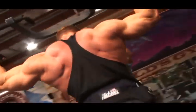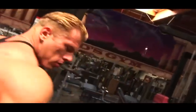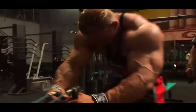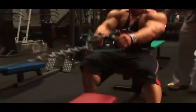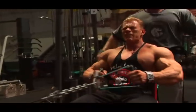Three, 4, 5, 6, 7, 8, 9. Good. Good. There you go. Nice slow and squeeze. This is squeezing. Up to the chest. Up there. Then great. Squeeze it there.